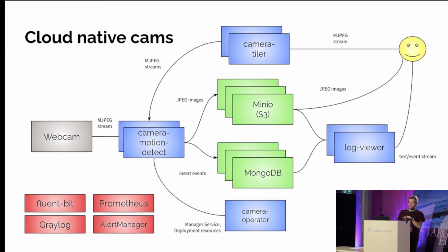It performs the motion detection, writes the events to MongoDB, and uploads the JPEG images to the Minio. Minio is a self-hosted S3 service, let's say. And the tiled image that I showed you, this is stitched by this camera tiler. It just uses the in-cluster streams to stitch together a picture of multiple cameras.